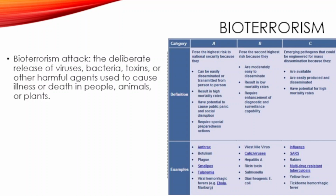And our category C are widely available. They're easily produced and disseminated and have a potential for a high mortality rate. This includes influenza, SARS, rabies, multi-drug resistant tuberculosis, yellow fever, and any kind of tick-borne hemorrhagic fever.